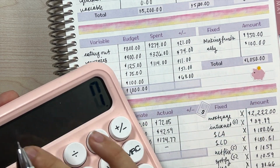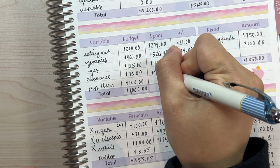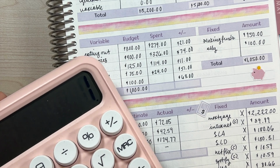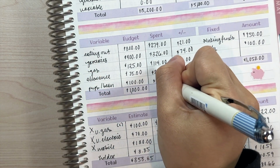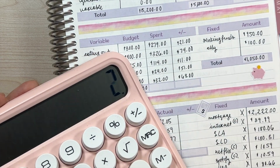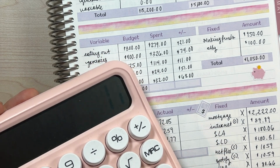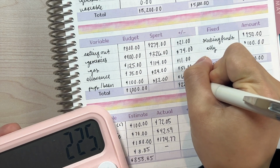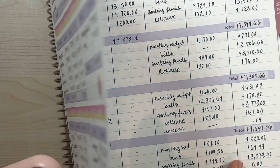Then for our allowance, we had 75 minus the 51. That means we spent a total of $24 from our allowance. And then for our pups and baby, we spent a total of $32. Now let's talk about the end amount. So of course 21 plus 74 plus 11 plus 51 plus 68. That equals a total of $225 remaining so far, which is good.